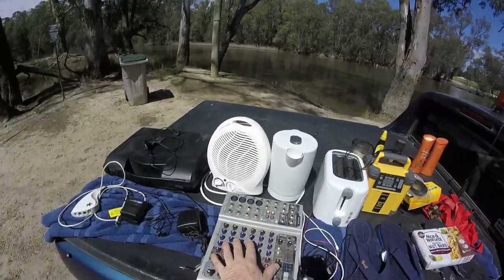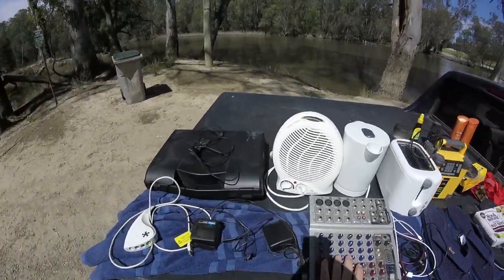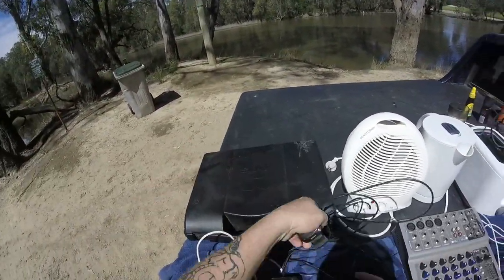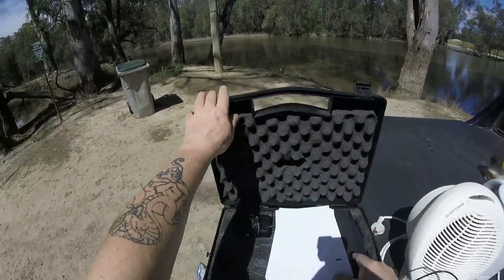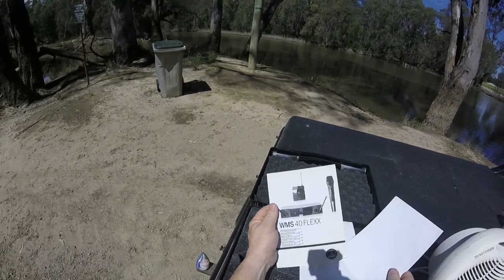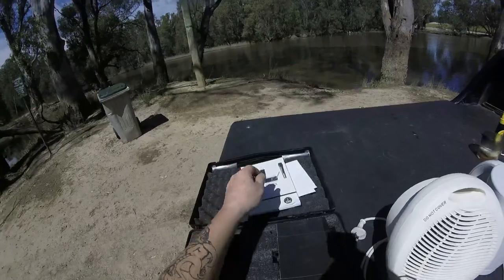Now this is the find of the day. This little amp or converter or whatever you'd call it, I don't know. It does go with this mic. That's a webcam, Microsoft webcam. That goes with this. So this is the find of the day. I'm not sure what it'll be for. More like a DJ or something like that.